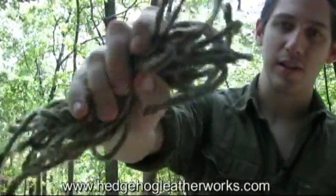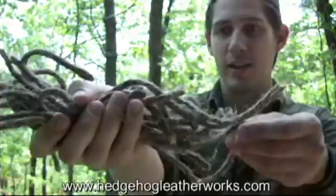Okay, so all of my jute has been out of the wax for about 15 minutes now, and this is what it looks like.